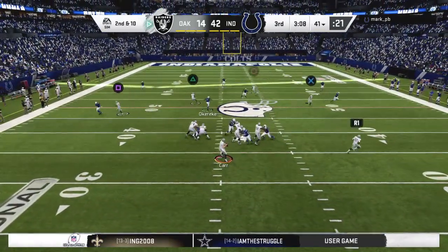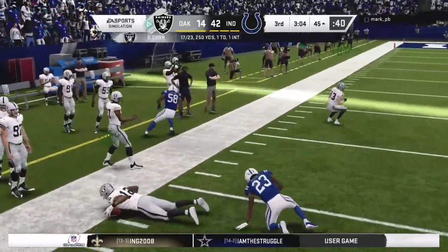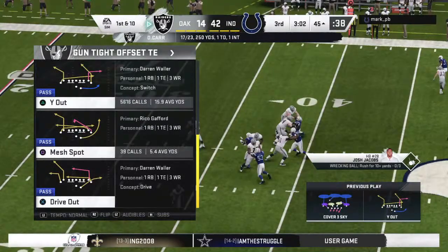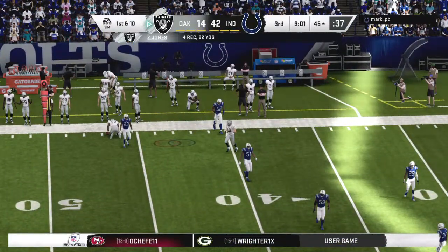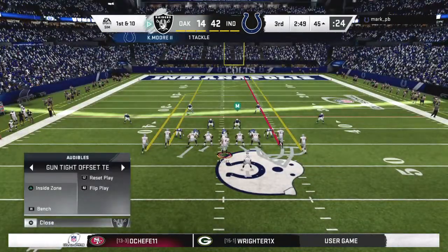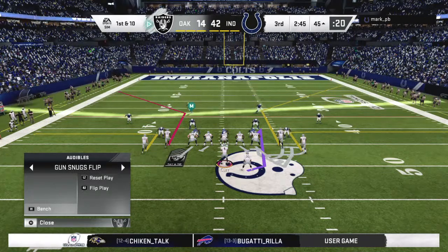Throwing on 2nd down. Carr. Caught by Jones. And they'll get him to the ground. He has another first down at the Colts' 45-yard line. A gain of 15. Now from Colts territory, here's a 1st and 10 at the 45-yard line.